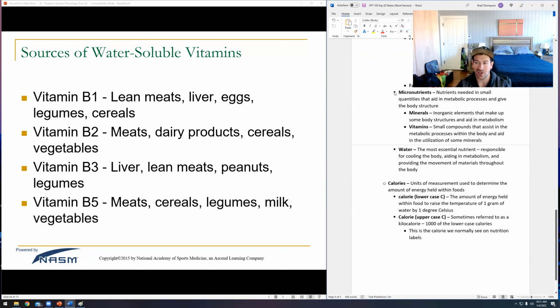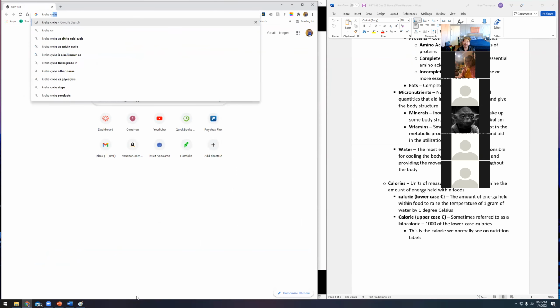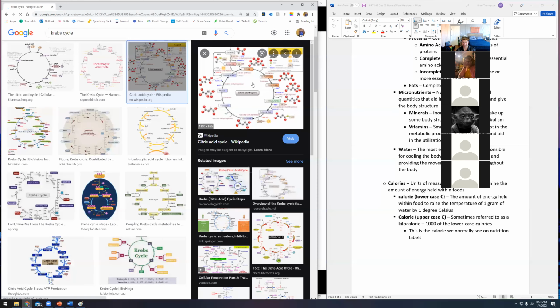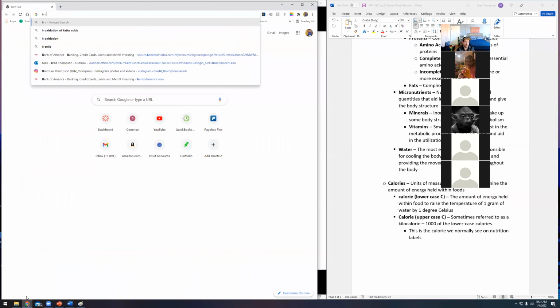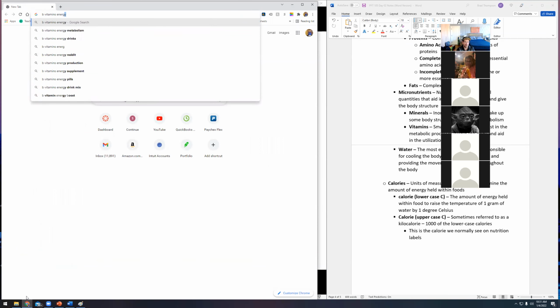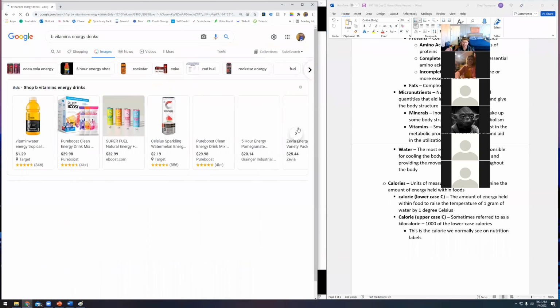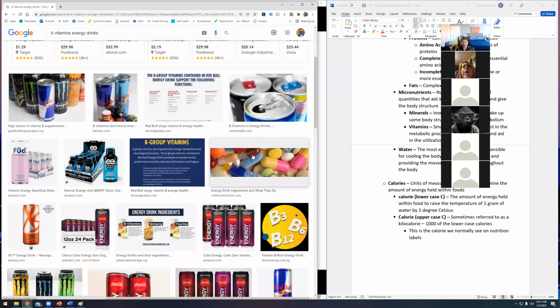You remember yesterday I showed you the Krebs cycle and I was like, good Lord, it's complicated, look at all these little enzymes here. Those are your B vitamins. So B vitamins, you'll often see them in energy drinks. You'll see people be like, it's got B vitamins in it, it'll give you energy, right? It's packed full of B vitamins.